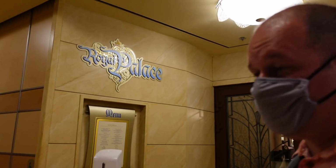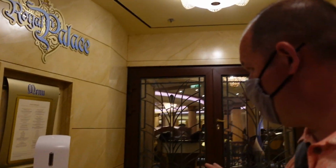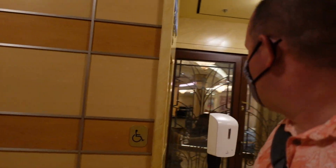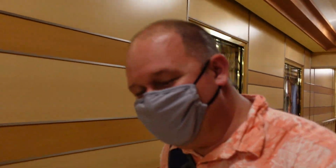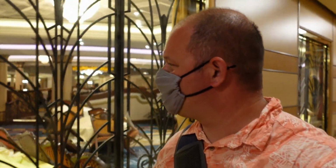So here we have the side entrance to Royal Court. The menu's right there. Tonight my wife had the escargot. Go check out that video, day 2. She did not like it, but she did it, and that is impressive because I know that I can't do it. I just no. And I've had a lot of weird foods in my life.